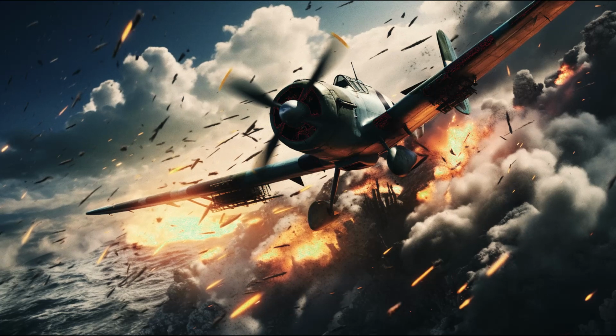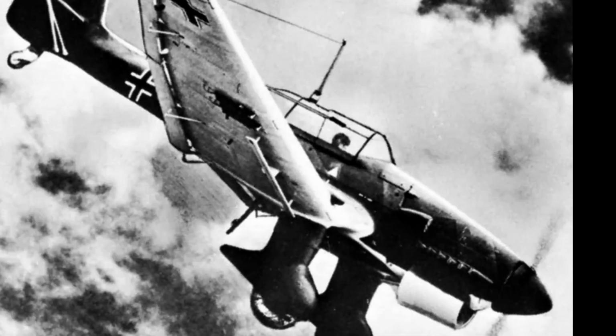Variants and modifications. The Ju-87 Stuka went through several variants and modifications during its service. Notable variants include the Ju-87B, Ju-87R, and Ju-87D, each designed for specific operational needs. The Ju-87G was particularly feared for its anti-tank capabilities, with a 37mm BK 3.7 cannon attached under the fuselage.